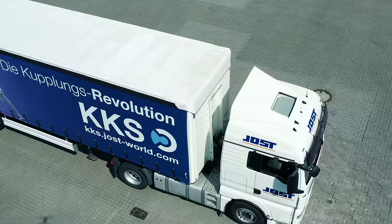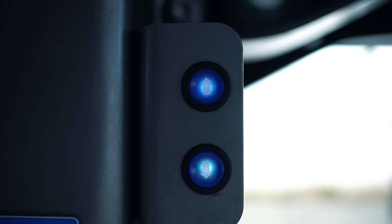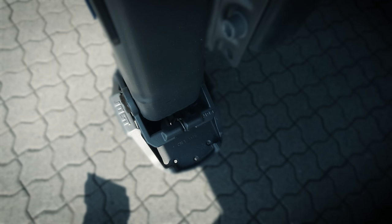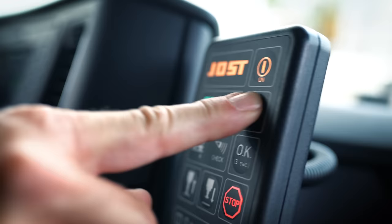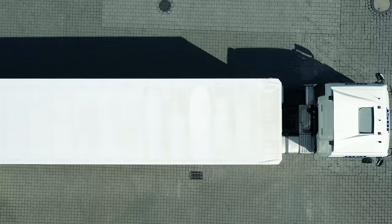Uncoupling a JOST fifth wheel no longer requires the driver to climb out of the cab, crank down the landing gears, plug in the supply lines, and pull the fifth wheel coupling open. The module e-drive landing gears on the trailer also extend at the push of a button in a fully automatic process. Now the JOST fifth wheel coupling is unlocked via remote control. When driving away, all air, electrics, ABS and EBS connections are separated via the ISO Norm KKS connector. And the truck can drive away from the trailer.